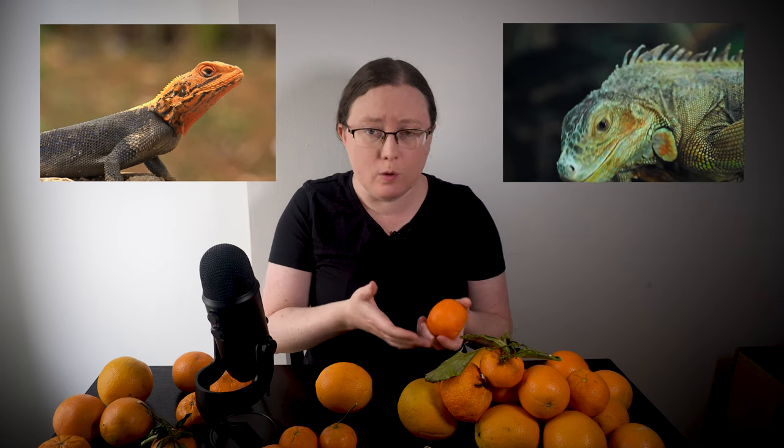So the agama and the iguana, two invasive species in Florida, one new, one old, one carnivorous, the other herbivorous, one from all the way over in Africa, one from relatively close by in the Americas. But both of them threaten biodiversity in Florida, and both of them were scarily easy to find in Miami.